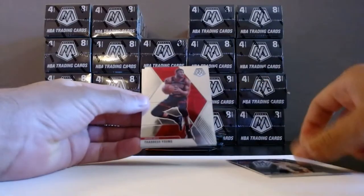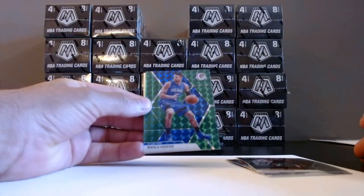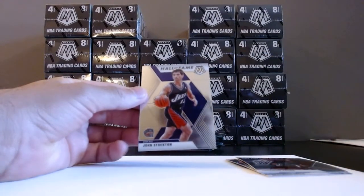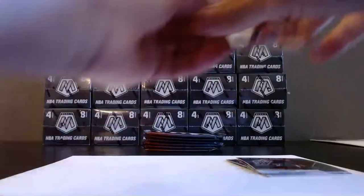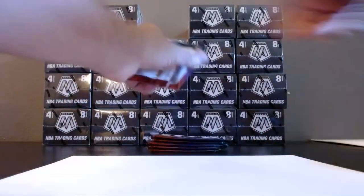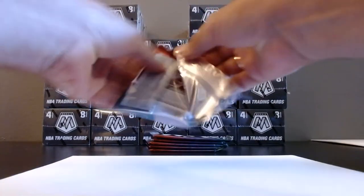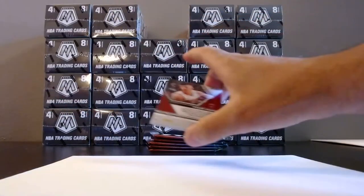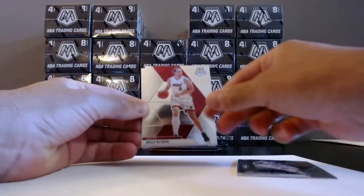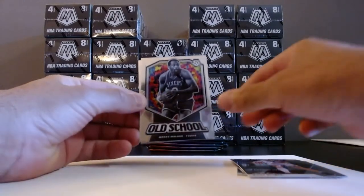Draymond Green. Young, we have a green Mosaic Nikola for the Orlando Magic. And we have Hall of Fame John Stockton for the Utah Jazz. Markieff Morris, Kelly. We have an old school Moses Malone for the 76ers.